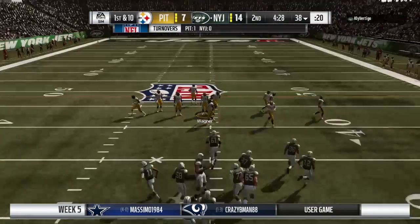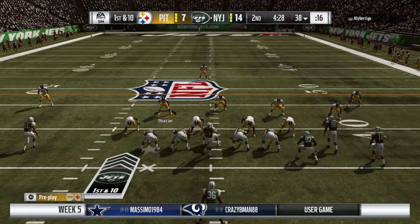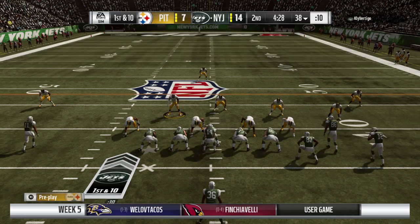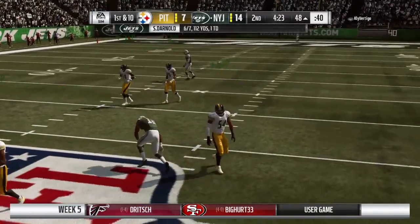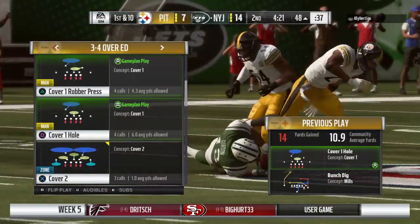Darnold going to lead the Jets up now, 1st and 10. After the interception, here's Darnold. And a diving grab. I think he got that. Yes. First play of the drive going for 14 and a 1st down.